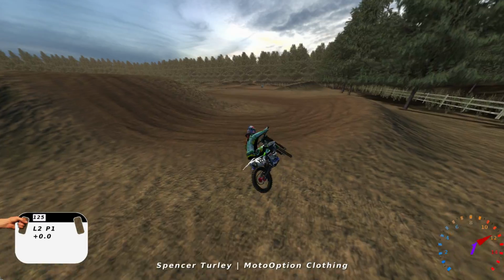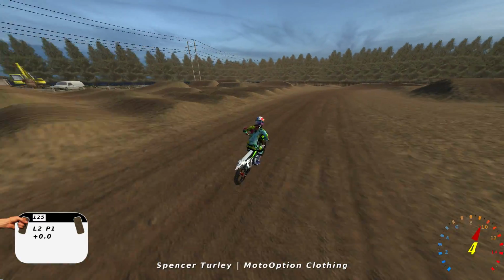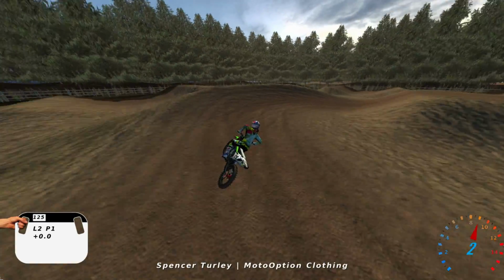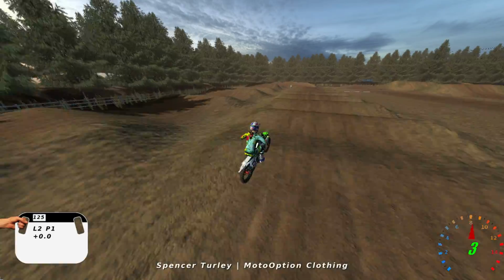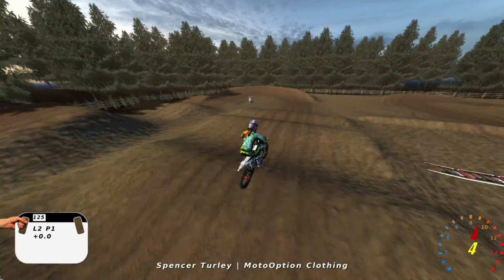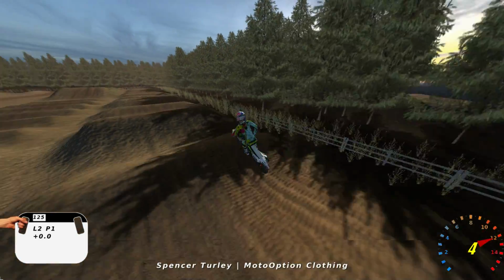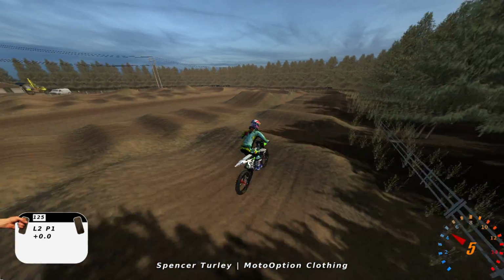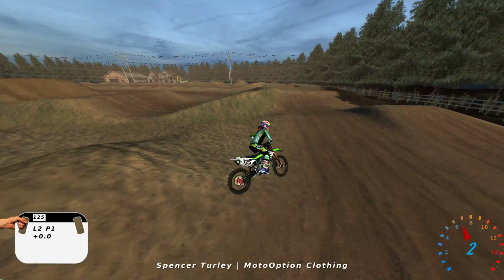I can't say that enough about it, because there's 2 whoop sections that are just crazy, man. Humongous whoops, long whoop sections. So it's great practice to give you that confidence to just hammer it down in pretty much any whoop section. So that's kind of what it does. But it's cool though. The way the jumps are built is not really like any other track out there, so it has that cool element to it.